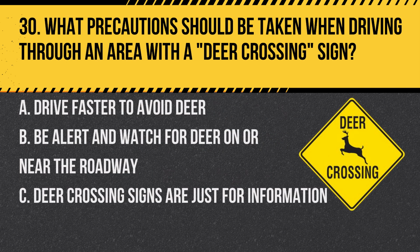Question 30. What precautions should be taken when driving through an area with a deer crossing sign? A. Drive faster to avoid deer. B. Be alert and watch for deer on or near the roadway. C. Deer crossing signs are just for information. Answer. B. Be alert and watch for deer on or near the roadway. Deer may suddenly cross the road, especially in rural and forested areas.